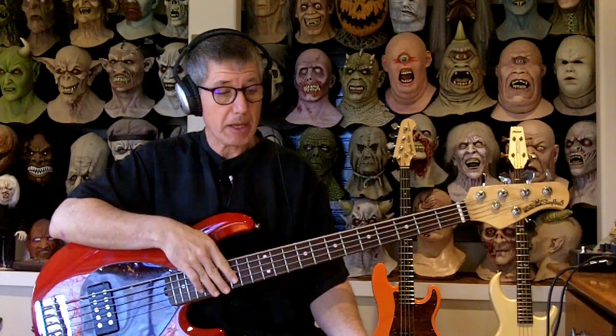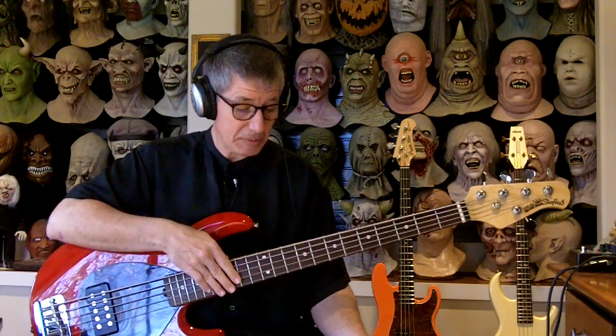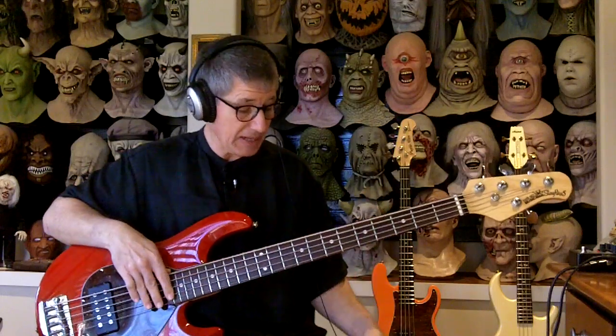I got this back in 2007 to replace a different Stingray. That's a long story. I went to a local music store and they had two. One was a black bass with a maple fretboard that I really liked because I'm a sucker for black and white basses. Lynn doesn't like them at all. And this bass actually played and sounded better. It probably just had to do with the way it was set up.